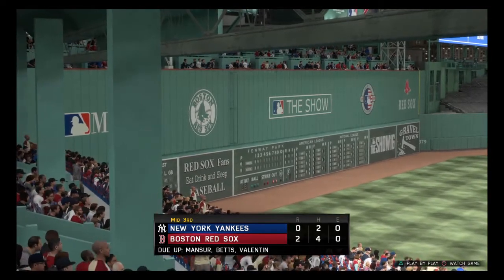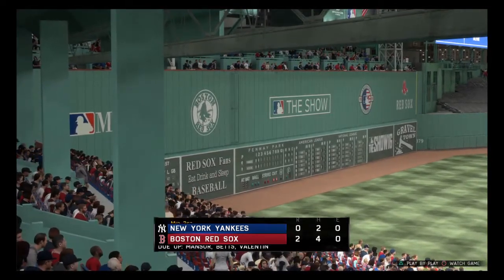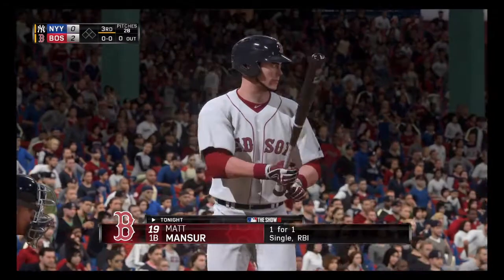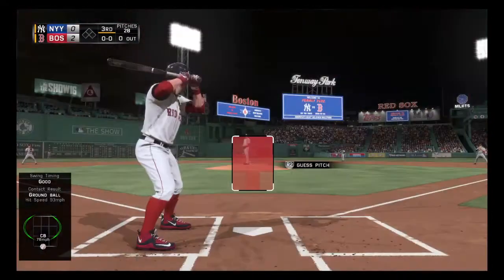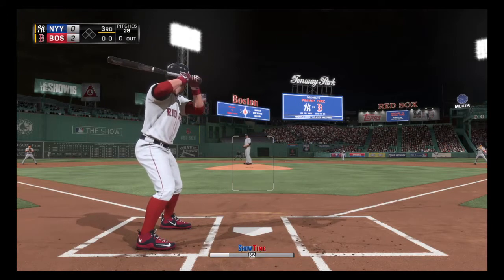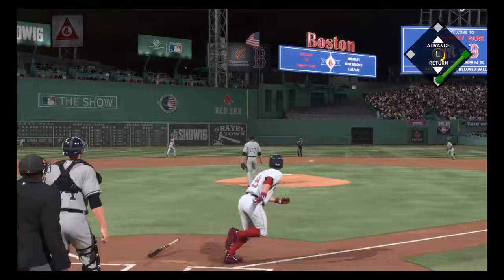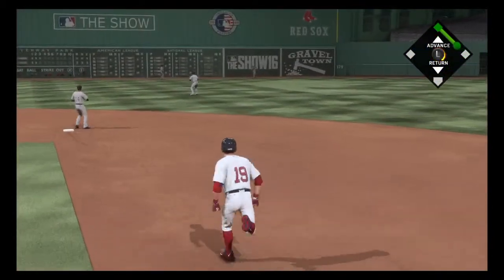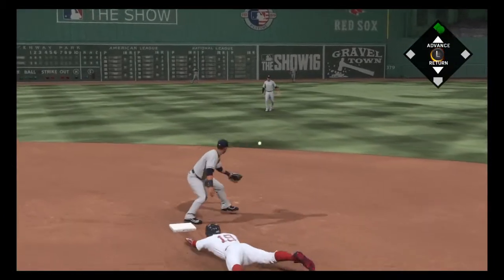Boston's out in front, 2-0. Matt Mann digs into the box in the bottom of inning number 3. And this is a guy that can make a big change in this game with 1 swing of the bat, because you know he has big-time power. That ball's headed for the gap in left center. He's got a base hit, possibly more. And that falls in for a solid base hit, his second of the night.